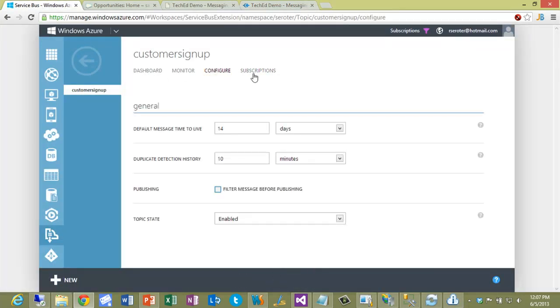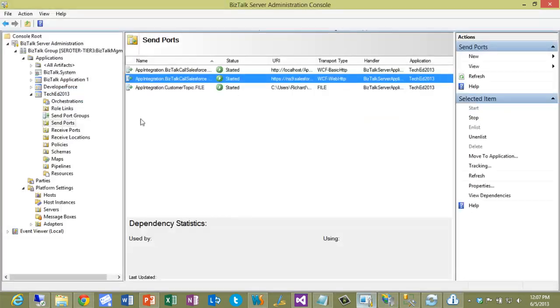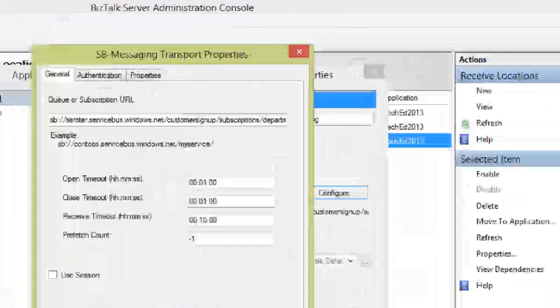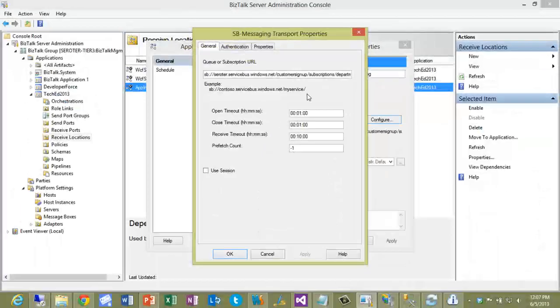And if I look at this again, I'll see I only have one left for the one that didn't pick it up yet. If I look in the BizTalk side, I can configure a receive location, as they call it, that uses the built-in messaging adapter, which points to my subscription. So it's pointing to the Department 2 subscription. And so all I have to do is configure this endpoint, turn it on, and it's constantly listening. I can integrate things in the cloud with my on-premises service bus really simply.